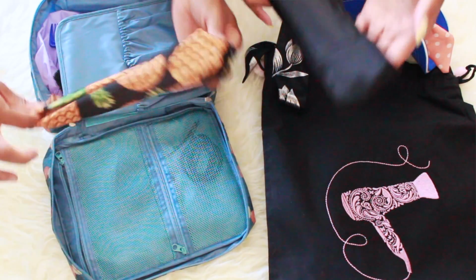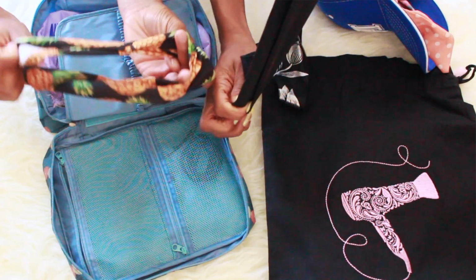One thing about the headbands as well, we like to pack a fitness headband. Because what if you want to get a workout in? Sometimes you don't feel like working out on vacation, but just in case you have that urge to go downstairs to the hotel gym or something, you've got a fitness headband to protect your hair from the sweat and all that stuff.